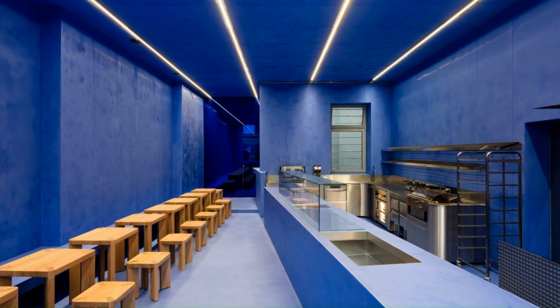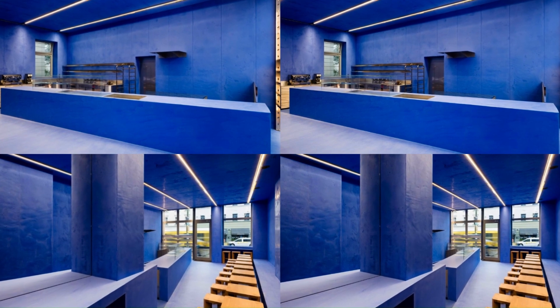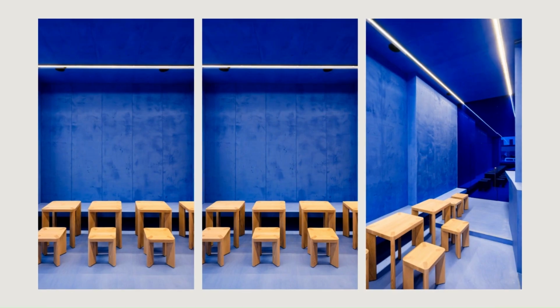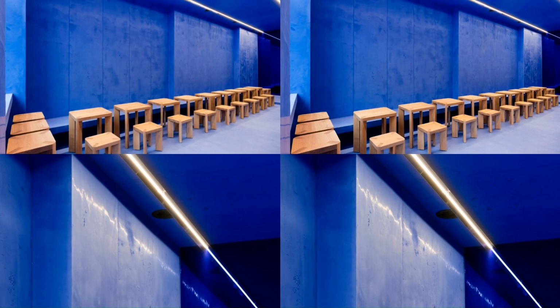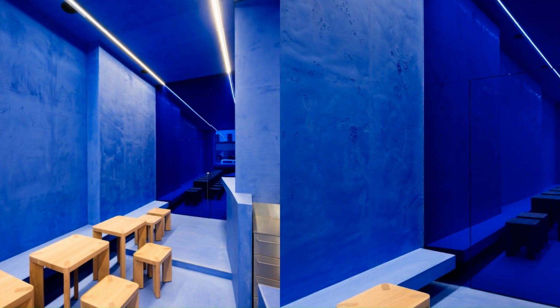Monotone concrete was applied evenly in 80 cm strips in an intense lapis lazuli blue color, embedded so consistently throughout the space that the room as a whole becomes a spatial sculpture inseparable from its bold color.